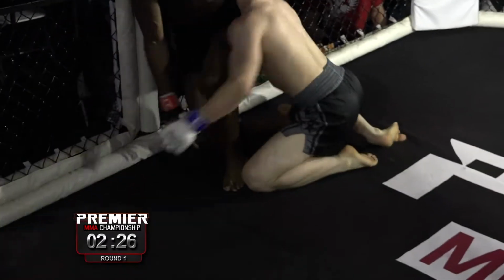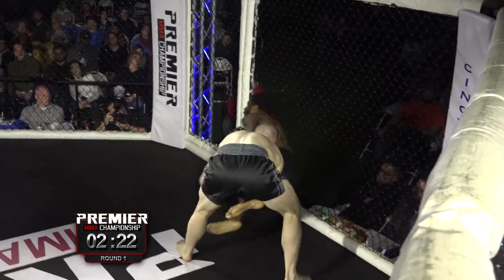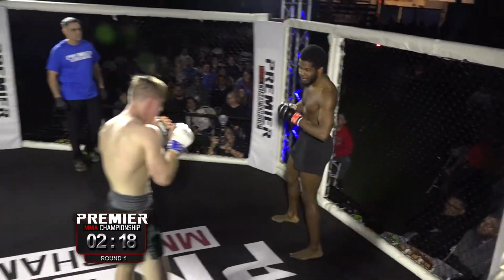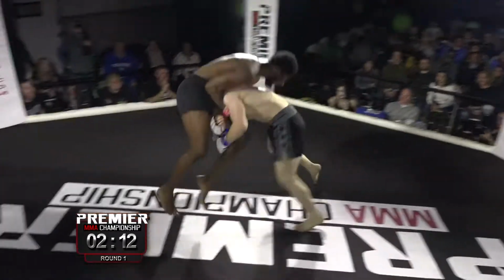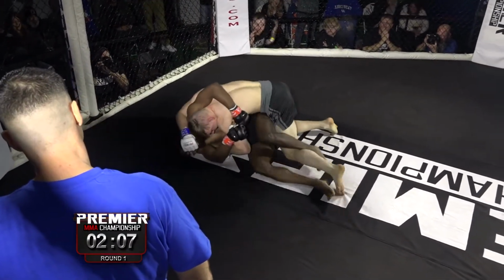Sandlin currently imposing his will, but Baxter back to his feet and back down again. Baxter's scrambling really well. I mean, he's been getting taken down, but he keeps getting back up, feeling loose. He's got a smile on his face. Standing there, hands down, looking confident, throwing some bombs. Oh, nice takedown by the Sandstorm.